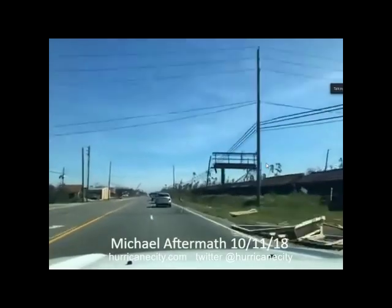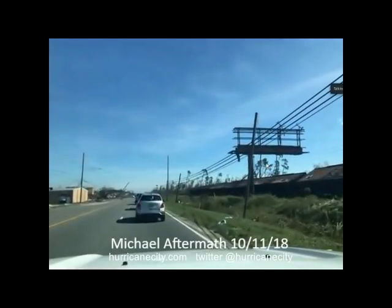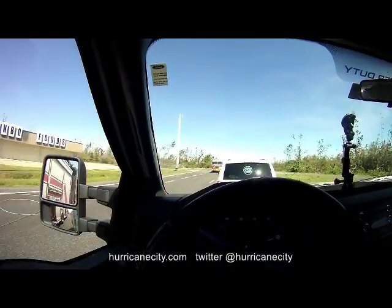According to NOAA, approximately 139 rail cars were tipped over on their side due to the high winds of Hurricane Michael. As the aftermath of Hurricane Michael goes. So stay with us right here on WKGP 90.7 FM.